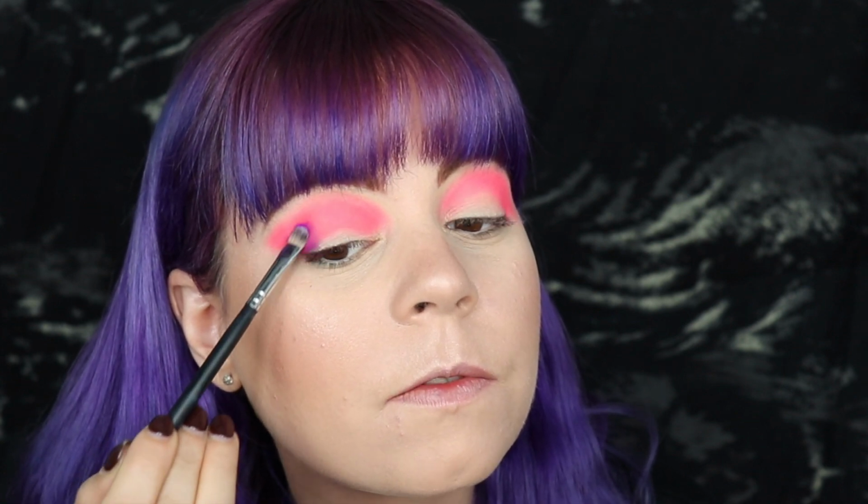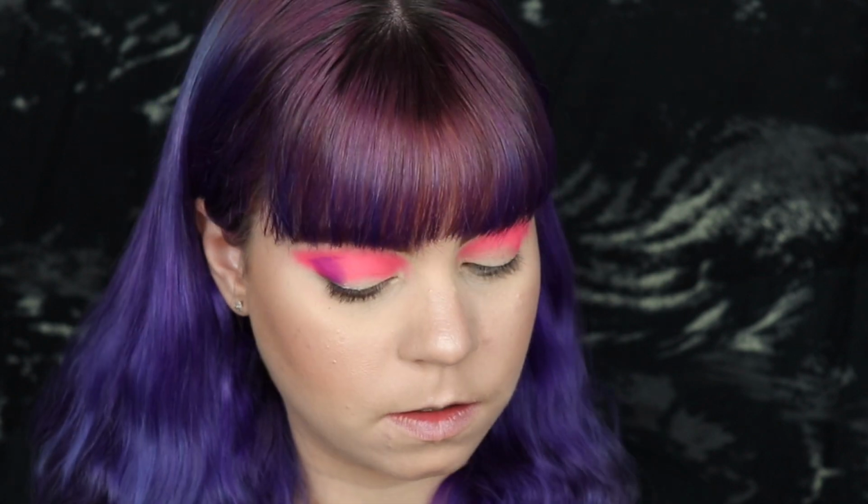And I'm hoping that this will stick onto my lids. So I'm first just making sure I'm packing it on before I go in and start blending. Going back to the other fluffy Morphe brush.